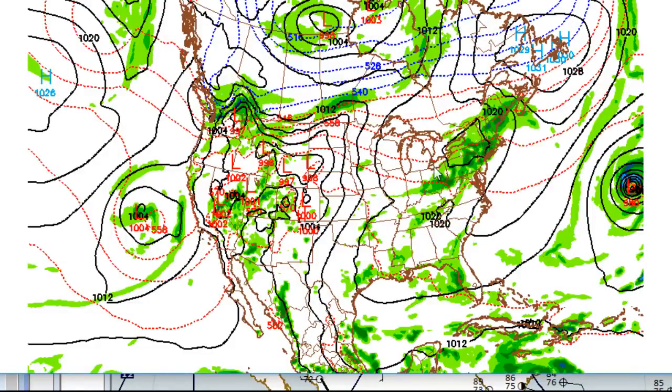Thickness and isobars, what those look like right now. There's our warm front right there in Nebraska. Looks like a bit of an inverted trough in North Dakota up to Manitoba.